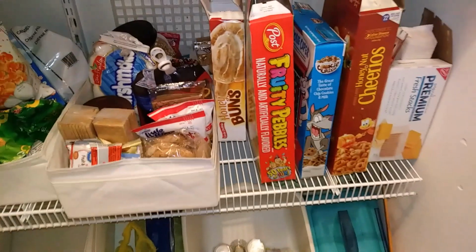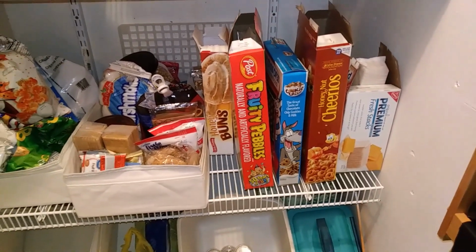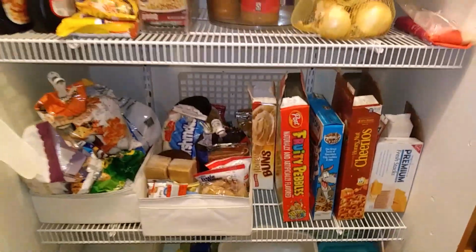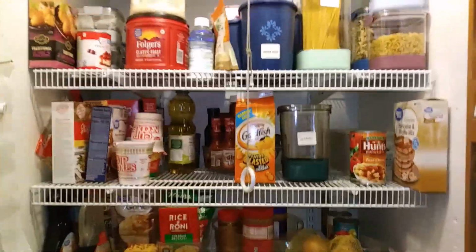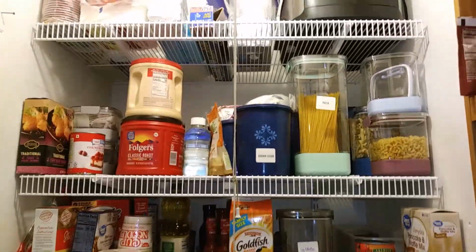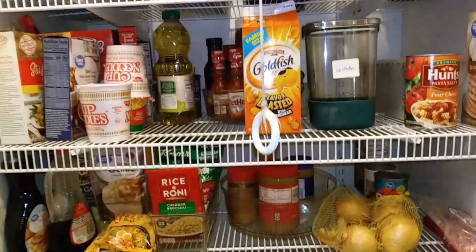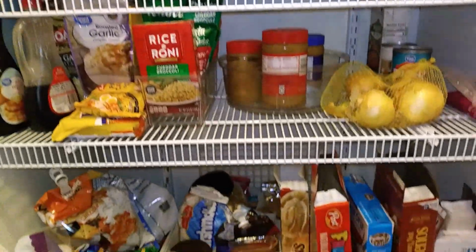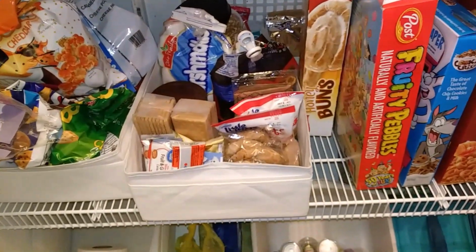I only fixed this little section in the pantry because that's all the time that I had today. But maybe on another day I can come back and help Jodi to straighten up her pantry a little bit better, just to help her out because it's a little bit harder for her to do it these days. It's not in terrible shape, but maybe I can help her a little bit with some of it, just to do something to help her out.